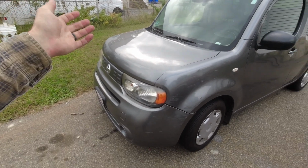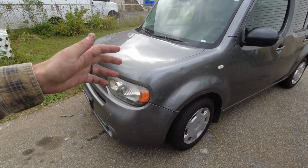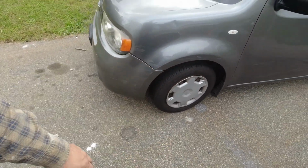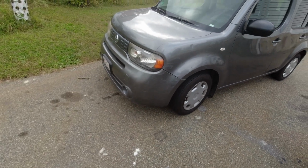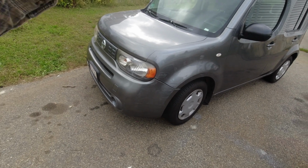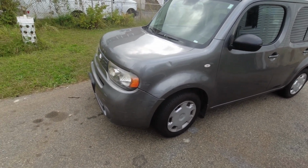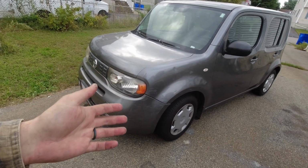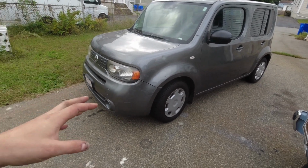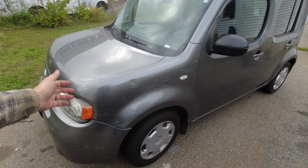But it drove fine. Doesn't pull or anything, brakes work fine. This one wheel's got a bit of a boom to it, but doesn't worry me because it doesn't shake or anything. Brakes, suspension, steering, all of that seems fine. Engine runs great. Transmission shifts fine. So yeah, mechanically, I don't see any real surprises. I'm going to obviously pull the wheels off and look at everything just to make sure, but I mean, 142,000 miles with a 68,000 mile engine. This thing seems to be sorted.